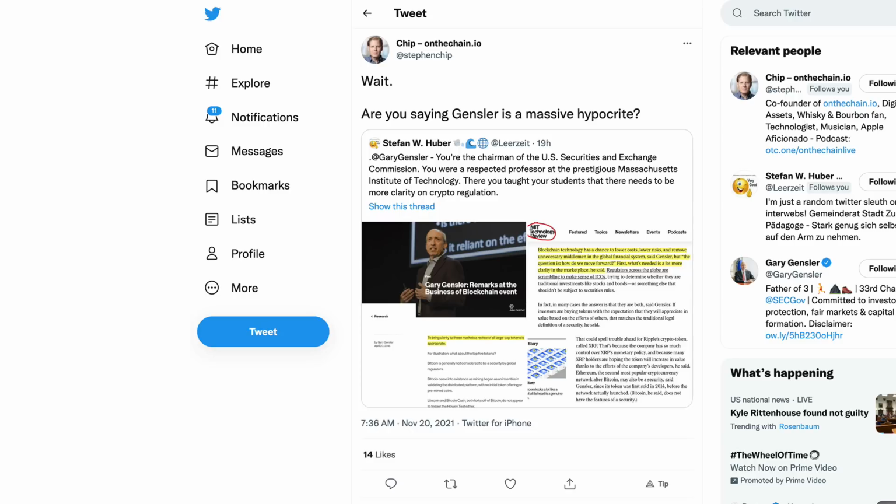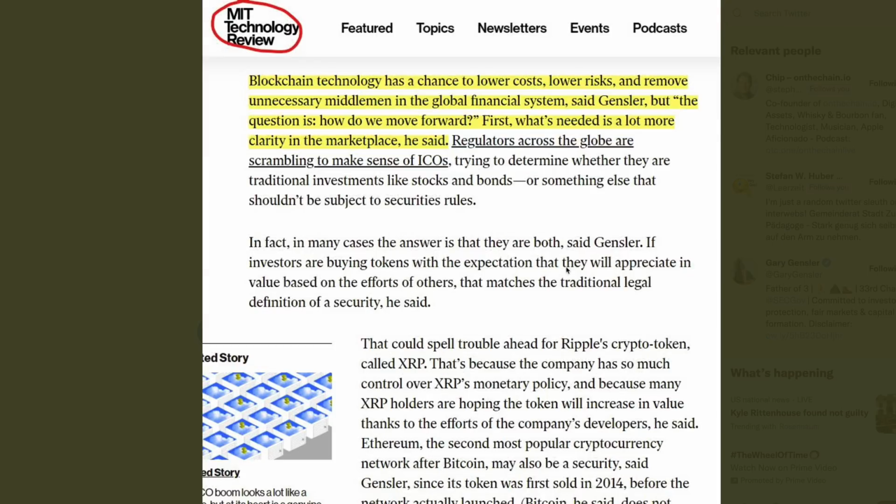Wanted to keep moving, guys. This is from Stephen Chip from the On the Chain podcast. Wait, are you saying Gary Gensler is a massive hypocrite? Retweeting out Stefan Hubert's tweet here. We know Gary Gensler, the chairman of the SEC. You were a respected professor at MIT, where you taught your students that there needs to be more clarity on crypto regulation. So he is just pointing out Gary Gensler's mandate here.